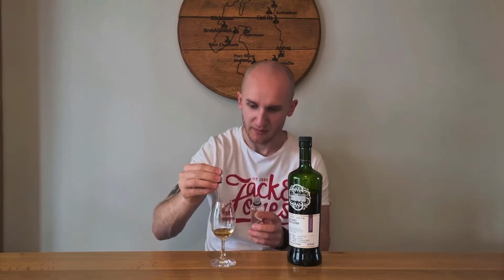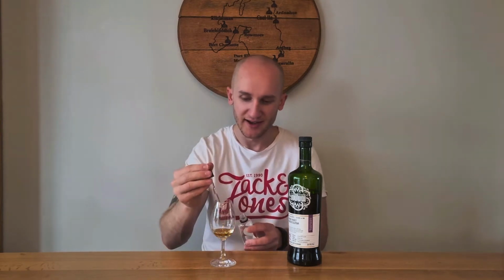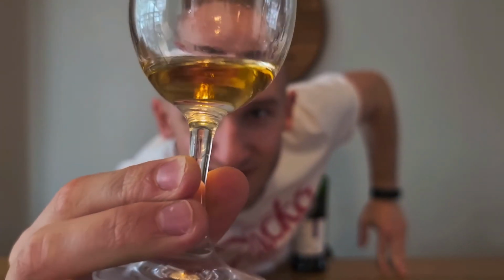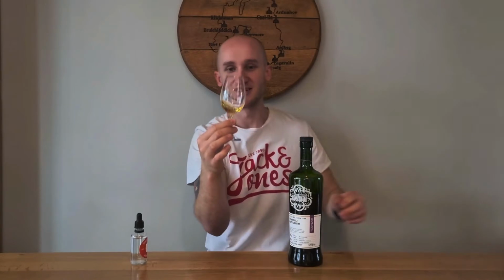We're going to add quite a bit of water. I have had this before, obviously, so I kind of know roughly how much water it needs. We'll just see the oils separate now. Oh, that's lovely. I don't know how well you'll be able to see that in the camera, but yeah, I don't know if you can see it separating.